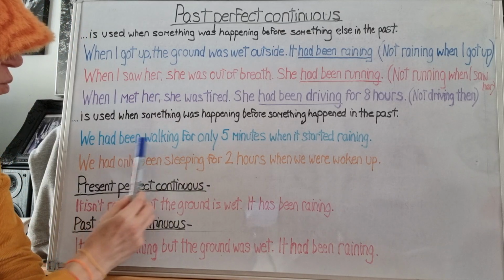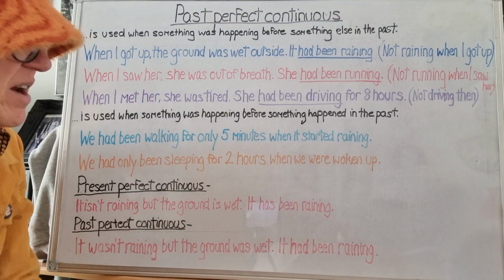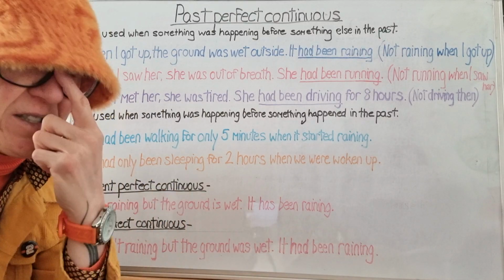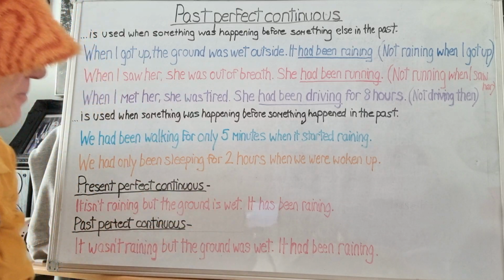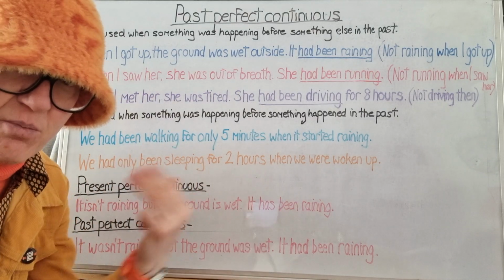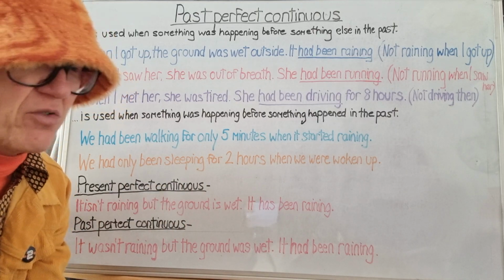We had been walking for only 5 minutes when it started raining. It started raining while we were walking. In fact, you can use the past continuous if you want instead of past perfect continuous. But this is lovely. We had only been walking, you can put only in two places. We had only been walking for 5 minutes when it started raining.